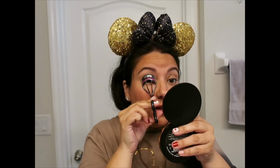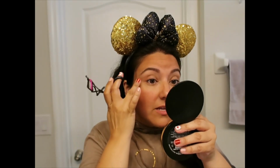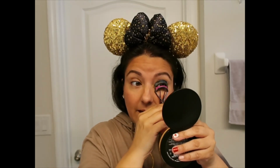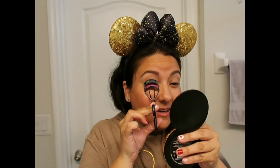Then another question that I got from someone else is, how do you know what merchandise will be making it to the character warehouse? Ooh, that is a really tough question. The answer is nobody knows. Nobody knows. Not even Disney knows. I don't think that Disney buyers even know what is going to end up making it to the character warehouse.